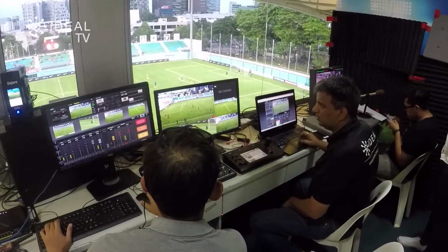This is the latest addition that we're adding into the Ideal Live lineup, which is our live sports production system, a full in-a-box kit that can be brought to any stadium, set up quickly, and run with a very small amount of people. So it's a very lean and efficient live sports production system.